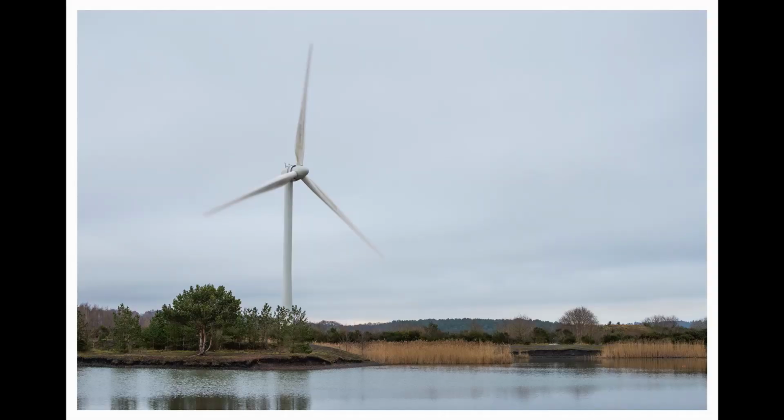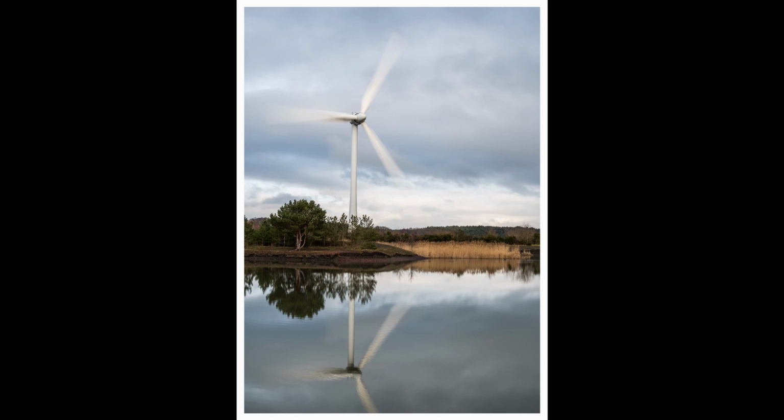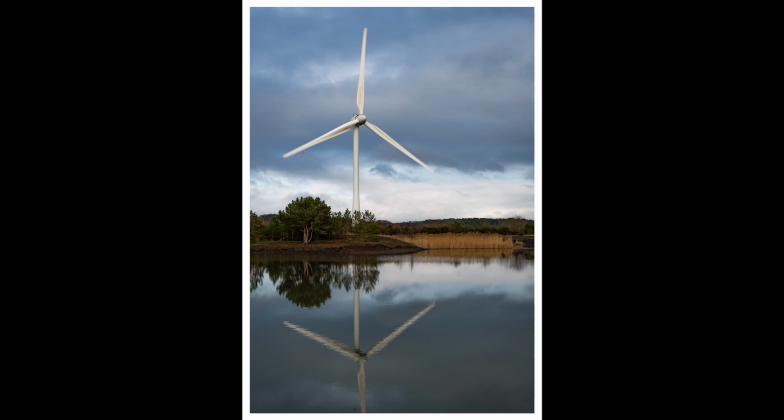So I took the filter off, took a few more pictures, and I'll show you those now. And they look a lot better. There's still a bit of blur, which is nice, but you can still see the blades. Again, it just shows the story of the day as it being windy.